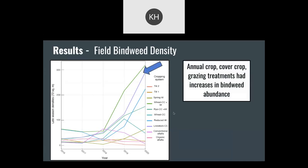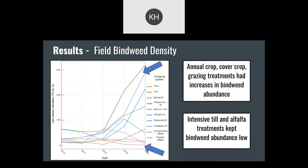Here, with the highest densities of bindweed, you can see both livestock grazing treatments, treatments that utilize cover crop rotations, and annual cropping treatments. And you can tell that these had the greatest increases in bindweed abundance throughout the course of this study. At the lower end of this graph, you can see that intensive tillage and both alfalfa treatments kept bindweed abundance low. And in some cases, there were no field bindweed in these plots.